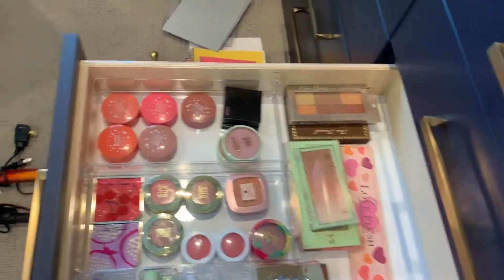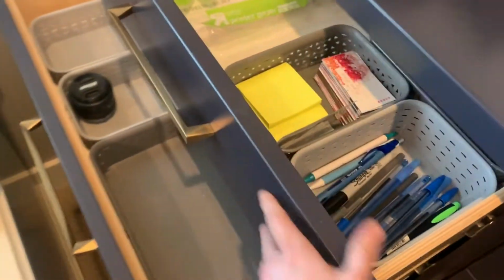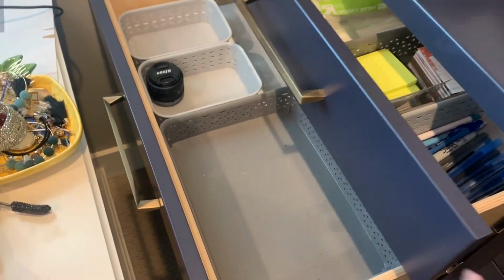So next I'm just emptying out the desk, and all of the office-y things are gonna be over in these drawers on the far side near the computer. So that is what I'm working on today.